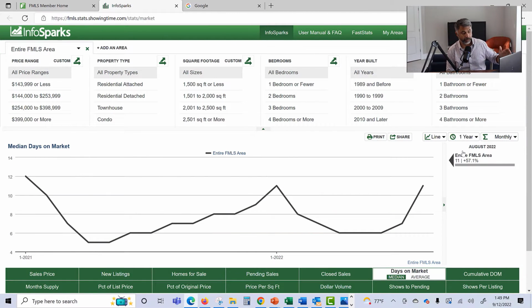So days on the market, take a look at this. This is over the last year. You can see that days on the market was very short. 3 days, 2 days on the market. This is what we saw when things were just bananas in the market. And they started creeping back up, but that's a cyclical change, and we'll see that in a moment.